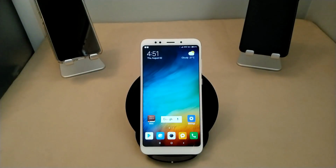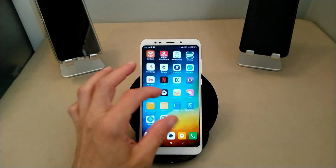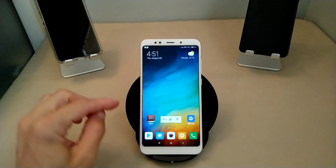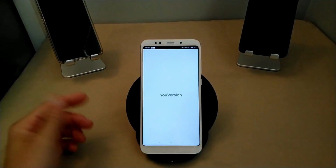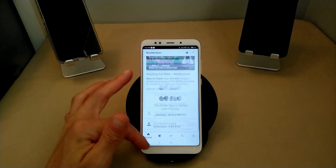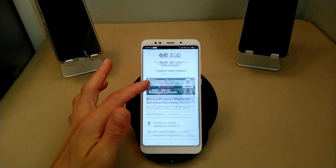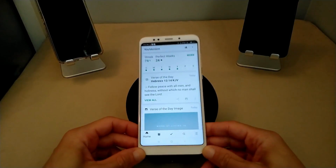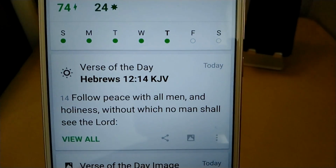Now, performance, as I mentioned: Snapdragon 625 processor, 4 gigs of RAM, 4,000 milliamp hour battery. And again, I'm not connected to Wi-Fi; I'm connected to my 4G LTE connection. Just to give you an idea of how snappy this device is, you see that? In fact, let me hold this up so you can get this verse of the day. Go ahead and pause that.